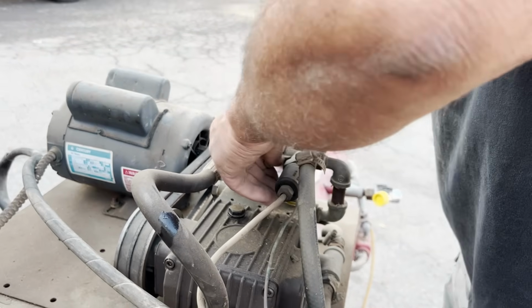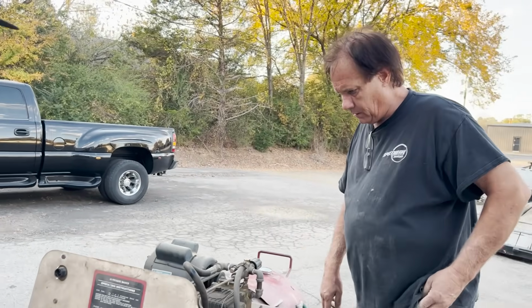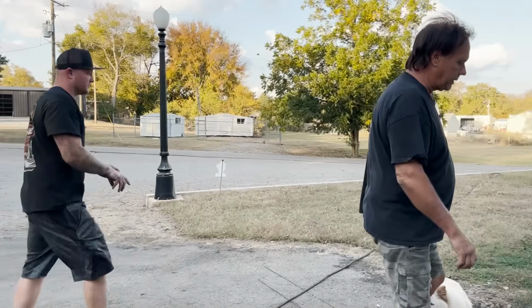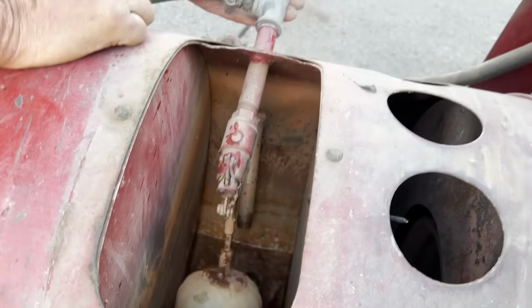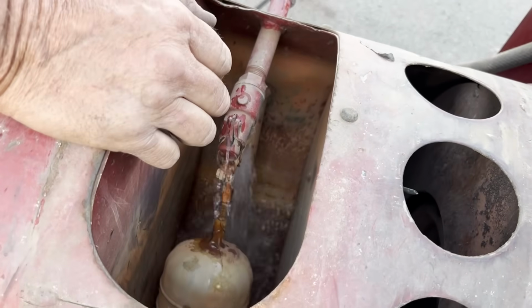Because I feel like that's a valve, and it may even have to have a spring. Hook the water up first. It wouldn't hurt to hook it up. Let's see what it does. We got water. We got leaks. But it's fine. Let her rip. It's just pouring water in there.